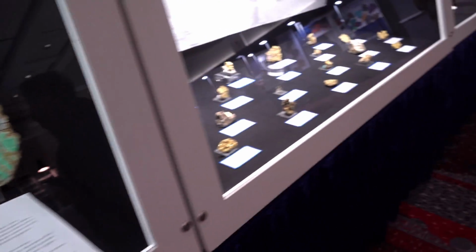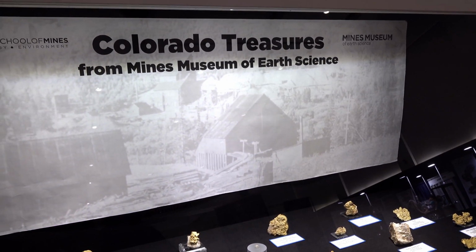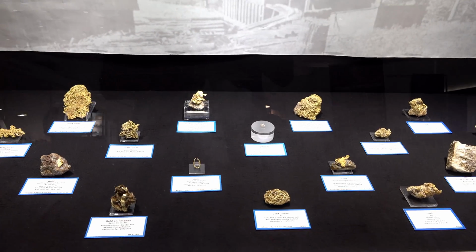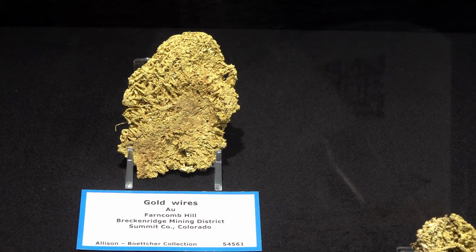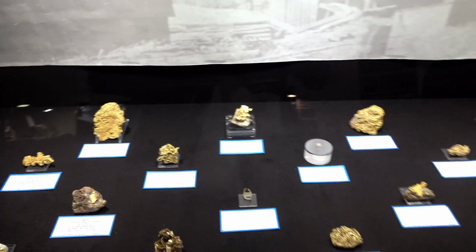Okay, moving on. So this is the Colorado treasures from the Mines Museum of Earth and Science. And these are all gold specimens from Colorado. Look at that. Beautiful. Crystallized gold. Nice.